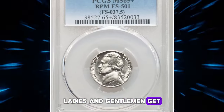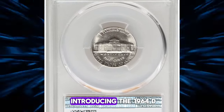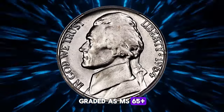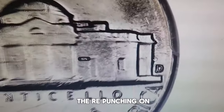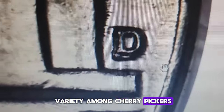Ladies and gentlemen, get ready to explore a rare nickel that could potentially earn you thousands of extra dollars at a coin auction. Introducing the 1964 D Jefferson nickel with a repunched mint mark D over D, graded as MS65 plus FS501 by PCGS. The repunching on the D mint mark is clearly visible under a loupe, making this a popular variety among cherry pickers.